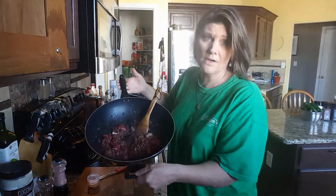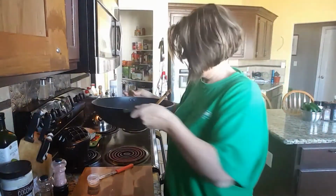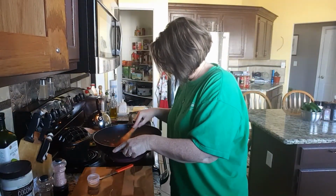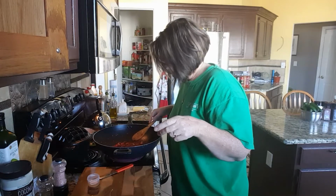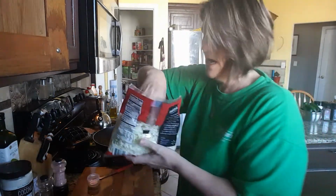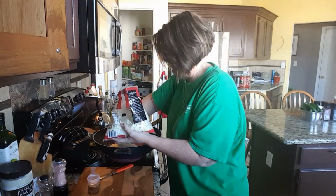See what we got going on in there, guys? Here, let me give you a nice big close-up. Yum. Okay. Now, I'm going to collect this all on the bottom. I'm going to let that get a little on the crunchy side. Now I'm going to put this right on the top. I'm not going to stir it yet. I just want to set it on the top so it can start to steam.